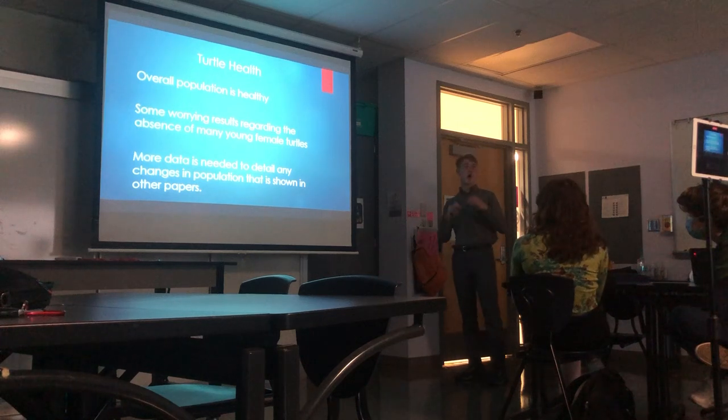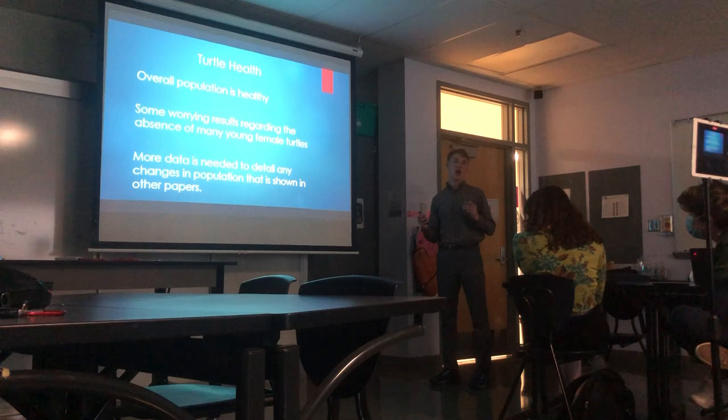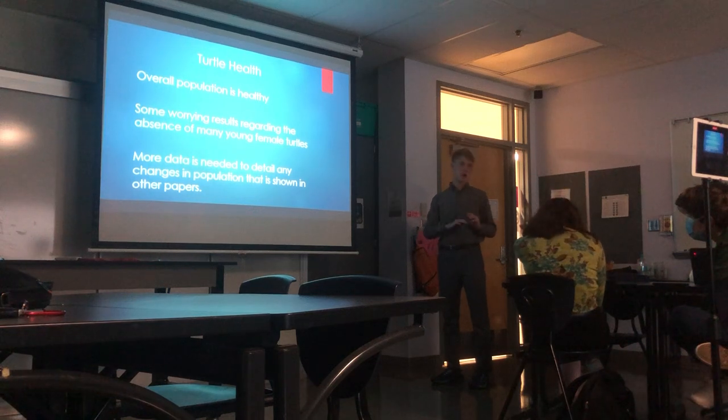So now for the overall turtle health. The overall population is healthy, and this can be seen from the overall curve being high, and the general size of the population is massive compared to other ones. But as I mentioned before, there are some worrying results that need to be answered, as there is an absence of many young females that would balance the population.